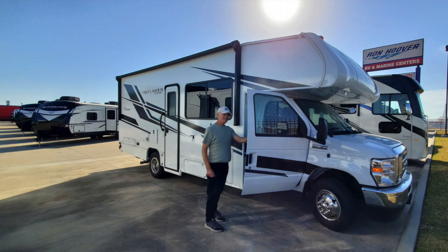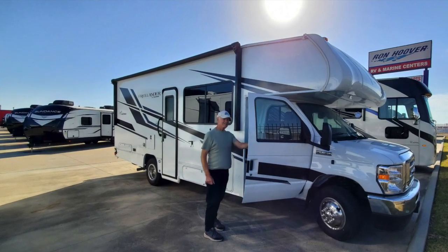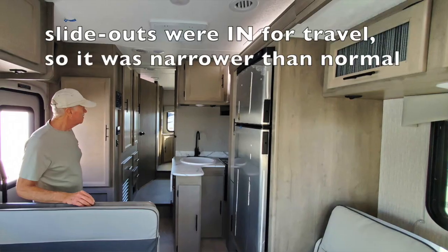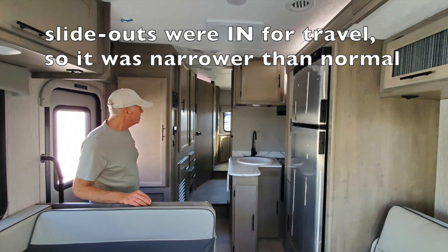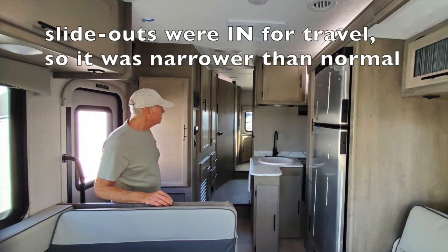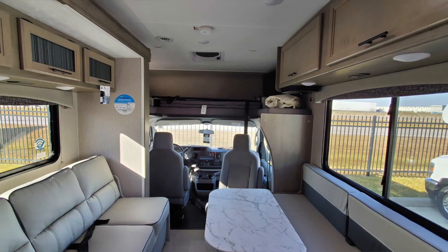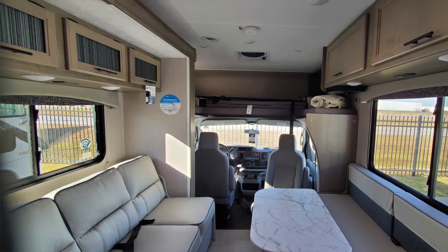Next, we're going to talk about the Class C. A Class C motorhome has the truck part and then it has the home part, and it's all connected. So like with the Class B van, you are open to your whole home or the whole RV from where you're driving or riding. You can get up and you don't have to go outside to get into the rest of it.